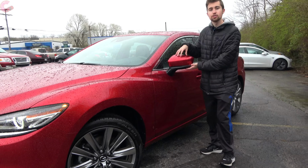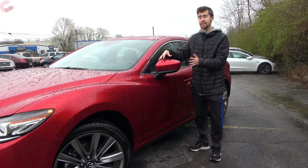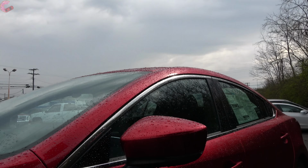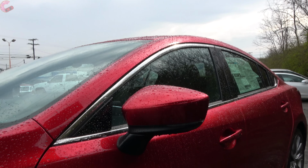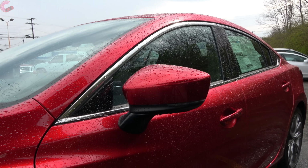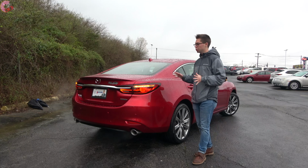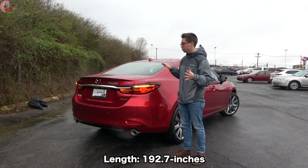And then moving up here to your mirrors, they are equipped like a luxury vehicle here on the Signature model. So you have power folding, auto dimming, blind spot monitoring built into the mirror, as well as an LED turn signal.